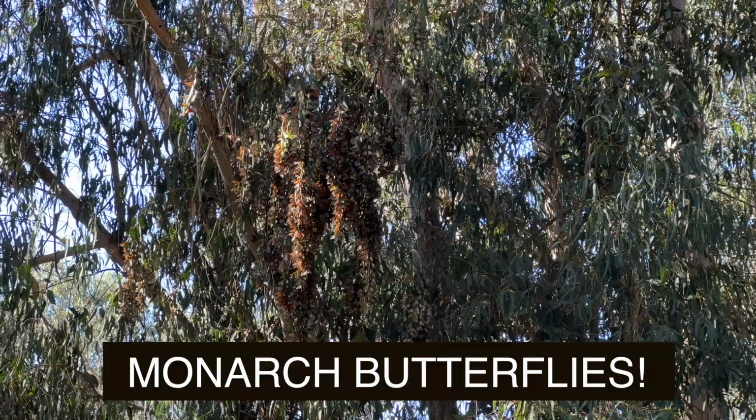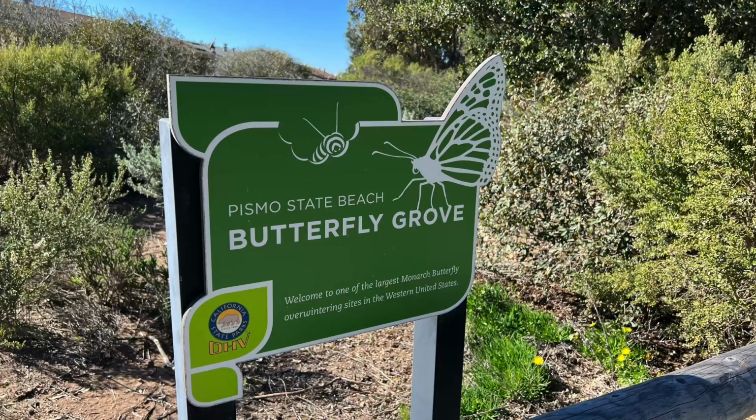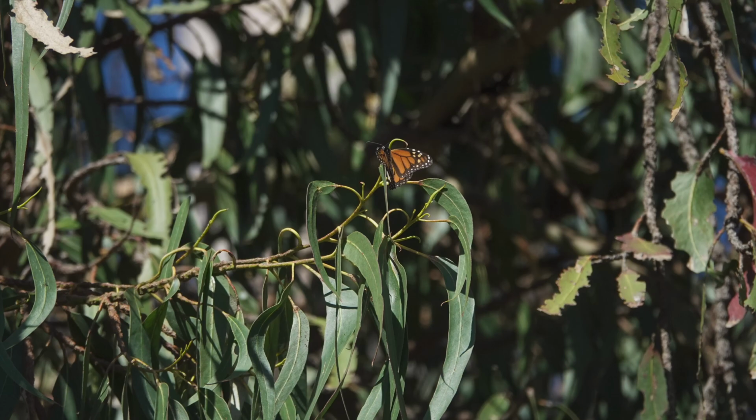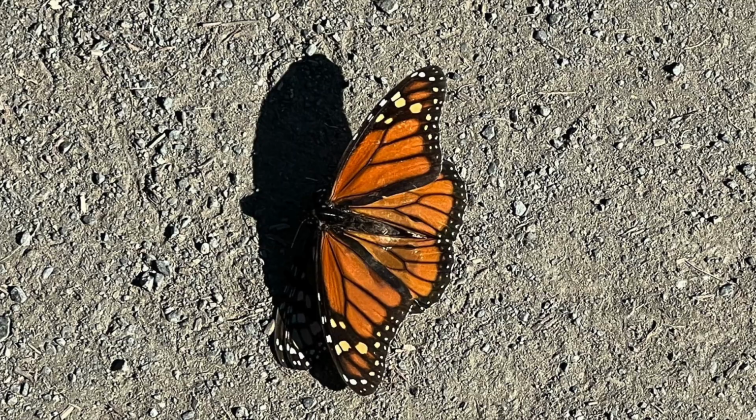On the other side of town, the monarch butterfly season runs from November to February, and pro tip, you will see more butterflies at the warmest part of the day. Catching them on your phone is a challenge as they flock to tall trees, but occasionally they do come to the ground to rest, and you could get a tighter shot then.